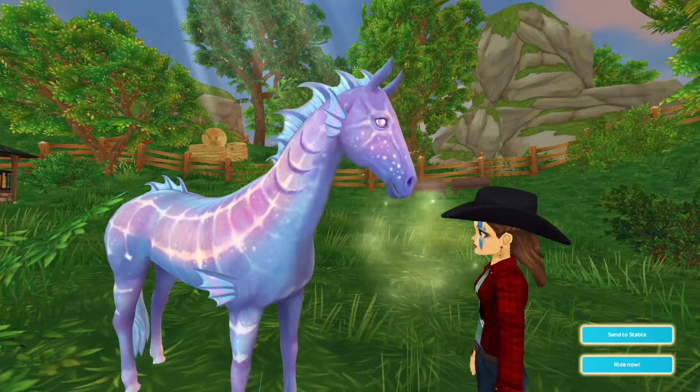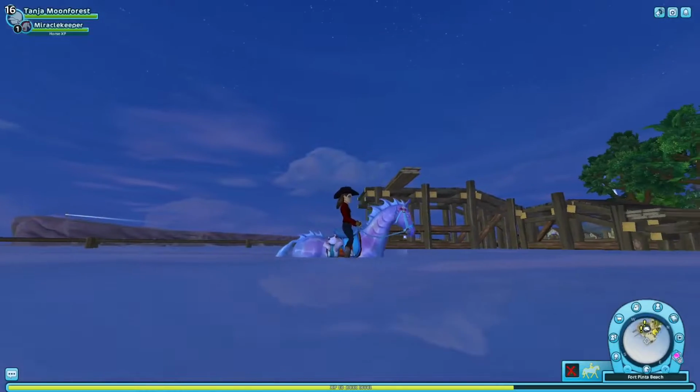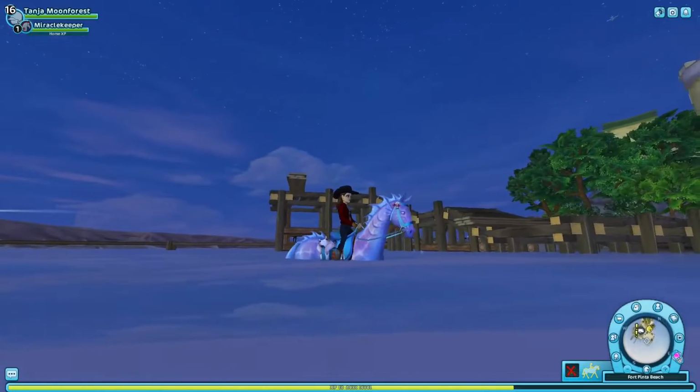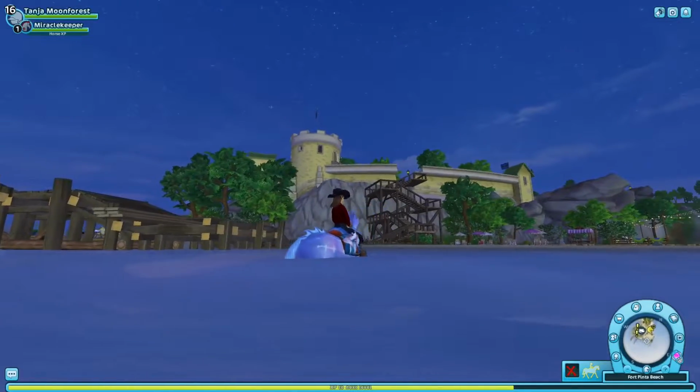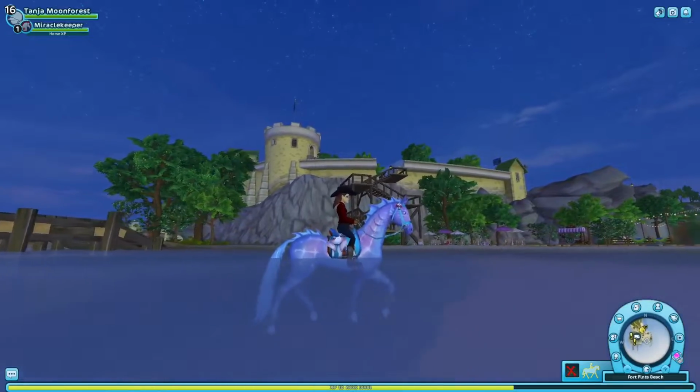Out of everything, if I do end up getting a halflinger, I'll probably get the dark one, the really dark one, or the really light one, one of the two. And with that, I'll probably not even make a video on getting one. So, yeah.